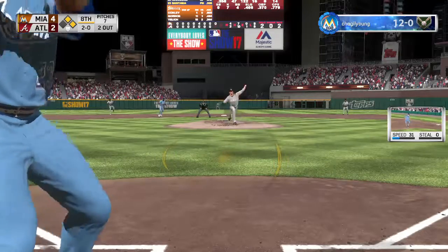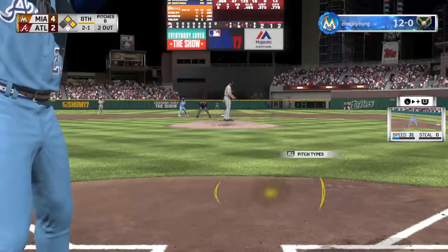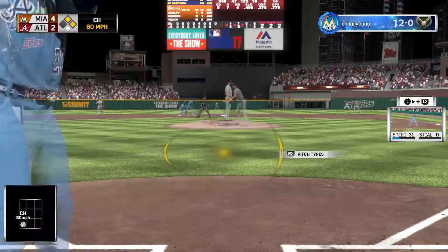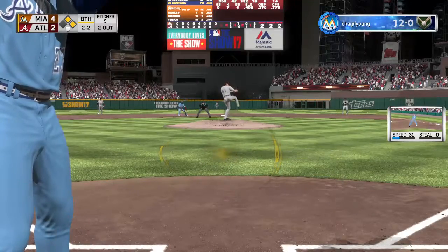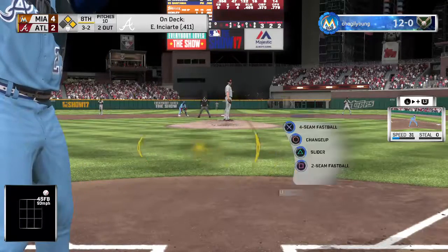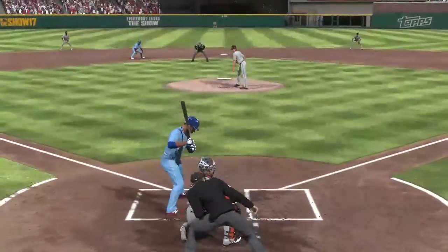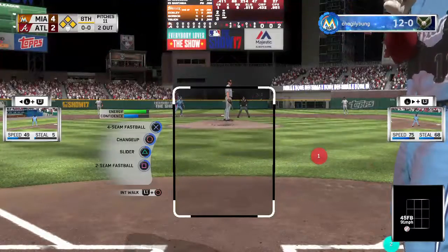2-0 count. Here it comes. Swing and a miss just behind a lively fastball. Here's the pitch. And he pulled up in time, but it's a called strike 2. I like how he's mixing up the fastball and the changeup right there. That's how we got the 2-2 count. I think he comes back with a changeup here. And that misses, so it's a full count, 3-2. Now here's the check swing, and they appeal down to first. No swing, so that's ball 4.